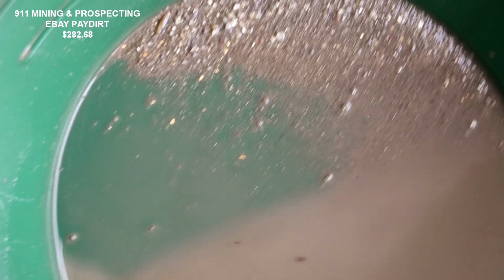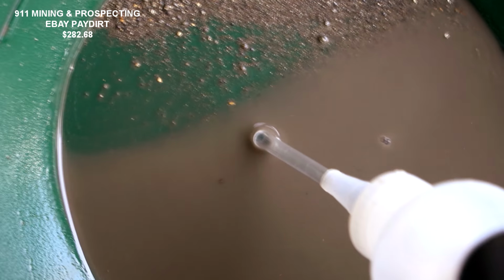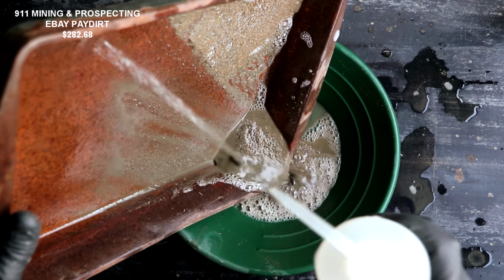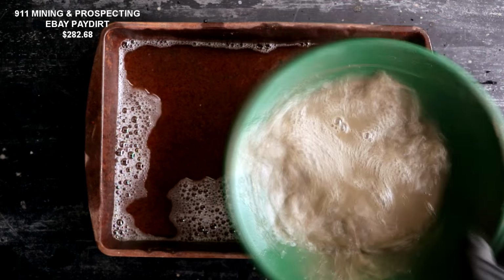Okay, so I would say this is a pretty difficult pay dirt. First of all, the water is just constantly going to be muddy, so it's going to be hard to see when we go to grab the gold. Because this is very difficult pay dirt, I'm going to grab the gold I see as I see it. We'll pan this out again, just to make sure we didn't miss anything. I'm pretty sure we did, because this stuff is so fine and muddy.